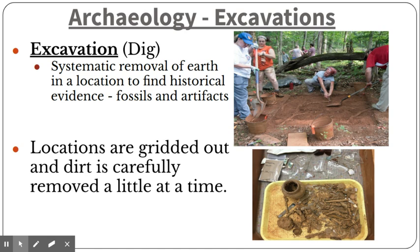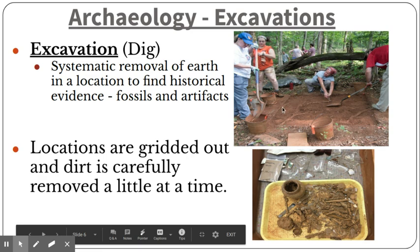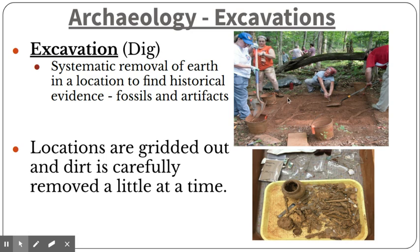Once the location has been determined, I should say, for the dig to begin, they start what's called gridding it out. On this image here, you can see a little string boxing out this area. This was the orange area, as you can see with the orange tape on the buckets as well as on the shovel. This was the area in which we were to dig.